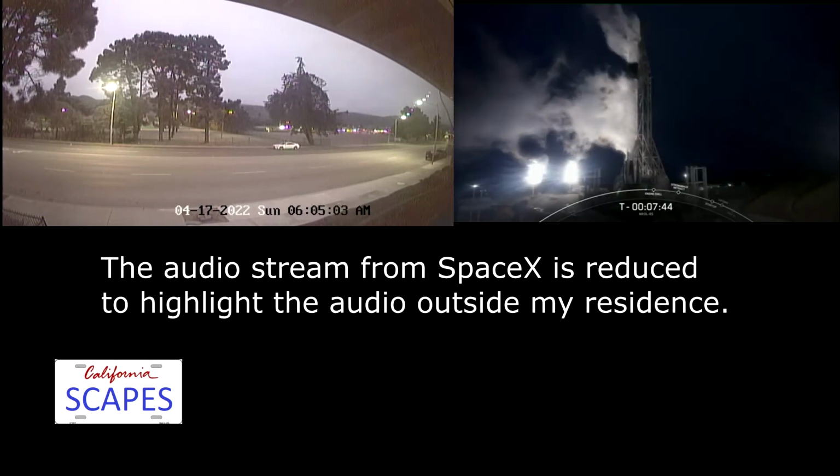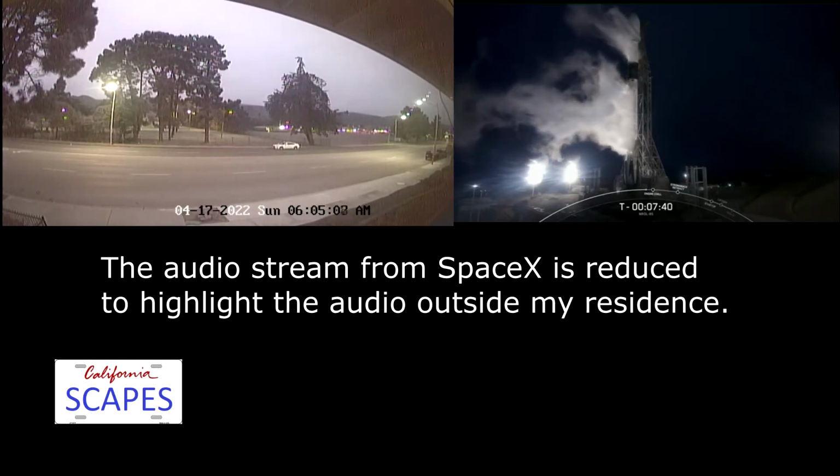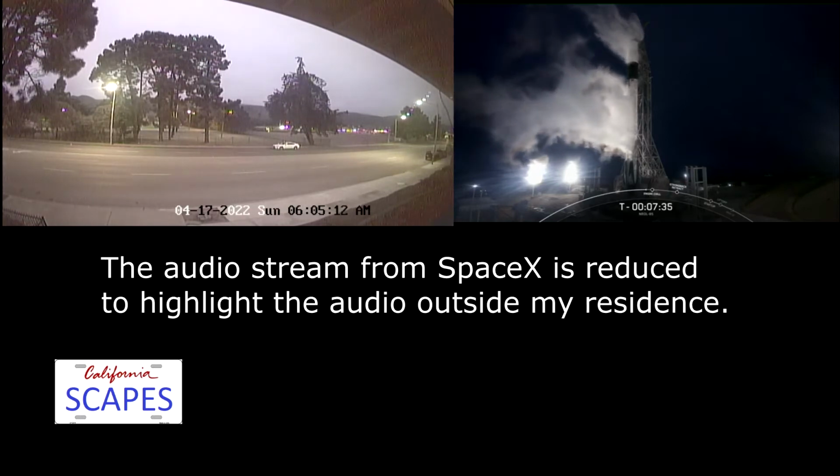Now at T-minus 7 minutes 45 seconds, the conditions for today's launch are excellent. The weather is great, the front went through, and the high winds from yesterday are gone. Weather officer giving us a 0% probability of violation.